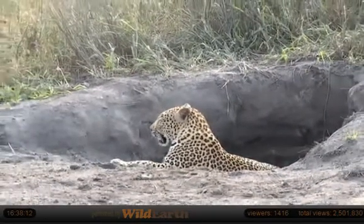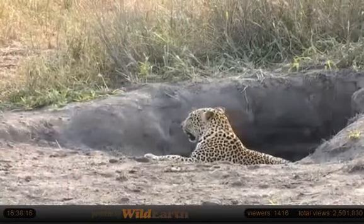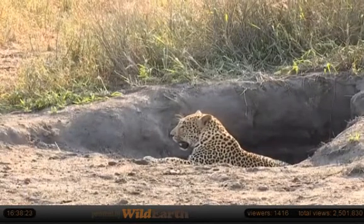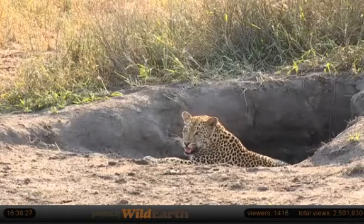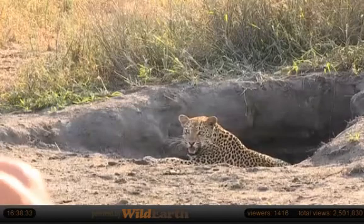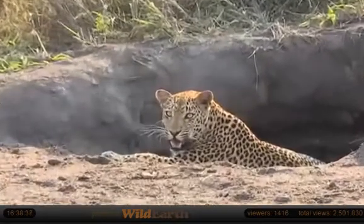For any prey to come past. And as I say that, I am scanning around looking for any potential prey, but can't see anything at the moment. It is very thick though, so there could well be something close by, and I simply just cannot see it. Andrew's also scanning though, so we'll be sure to let you know if we do spot any potential prey.